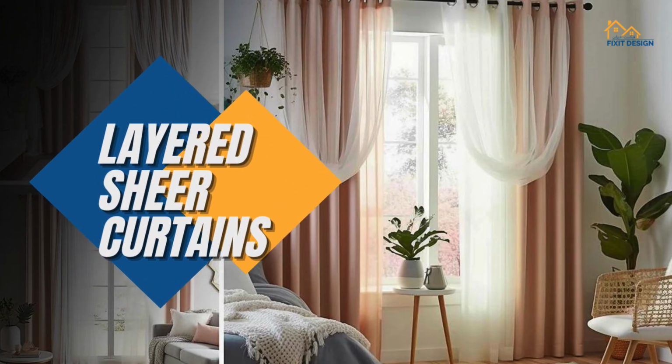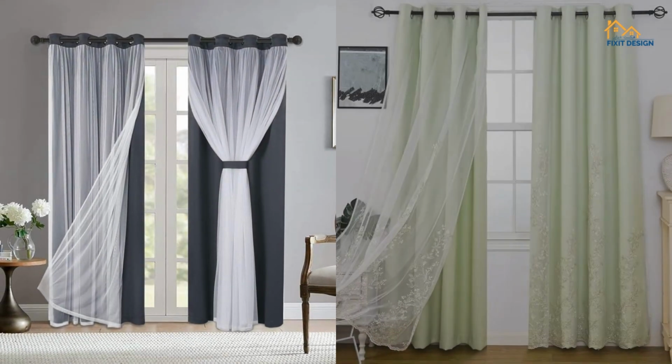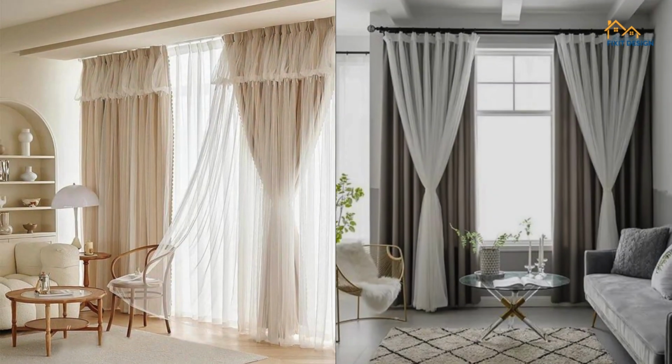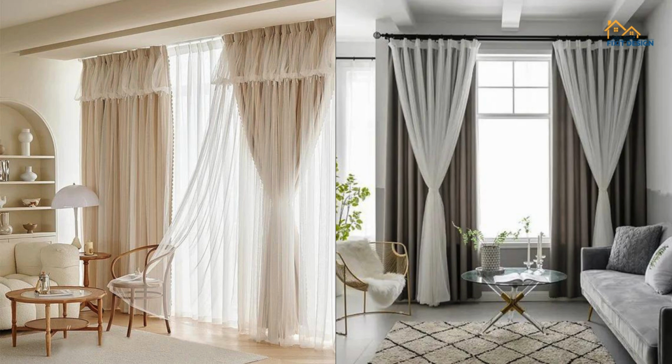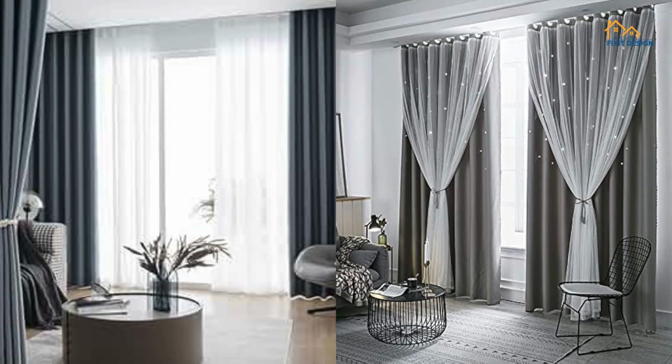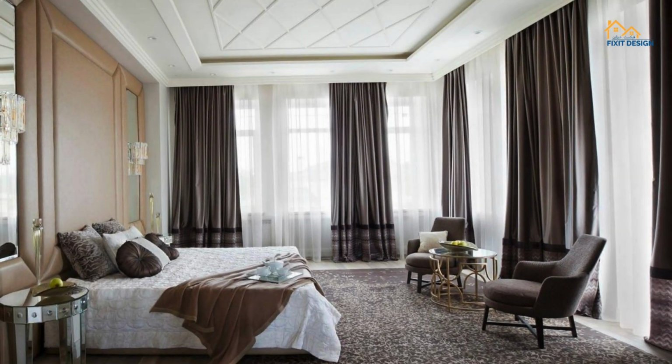5. Layered sheer curtains. One of the hottest trends right now is the layered look. Layering sheer curtains with heavier drapes or blinds creates a versatile window treatment that offers both style and functionality. Adjusting the layers allows you to control the amount of light and privacy easily.